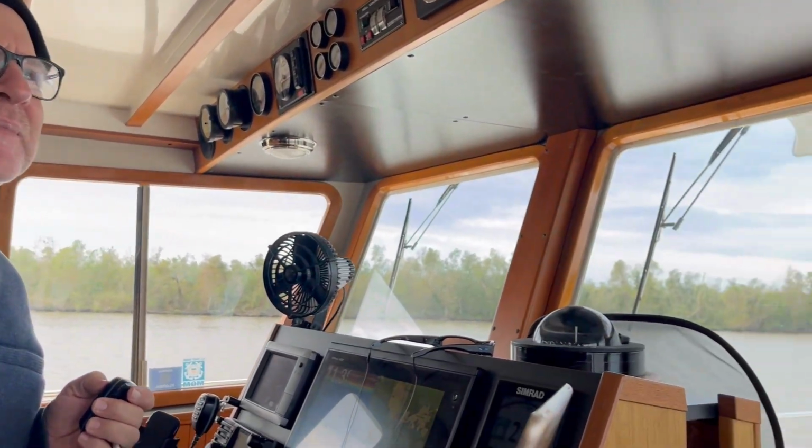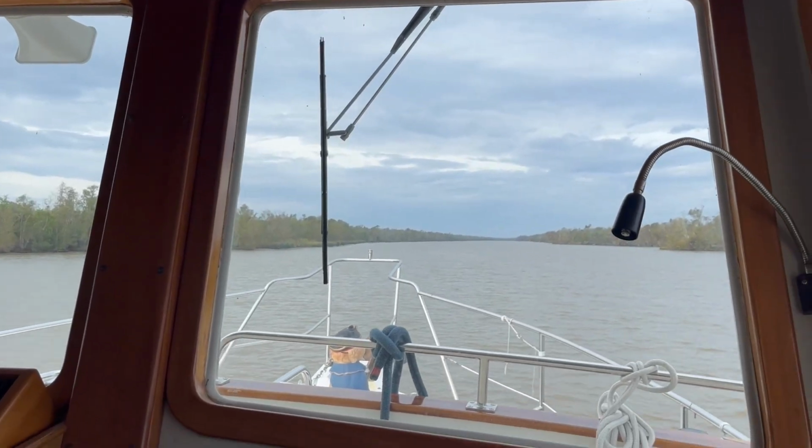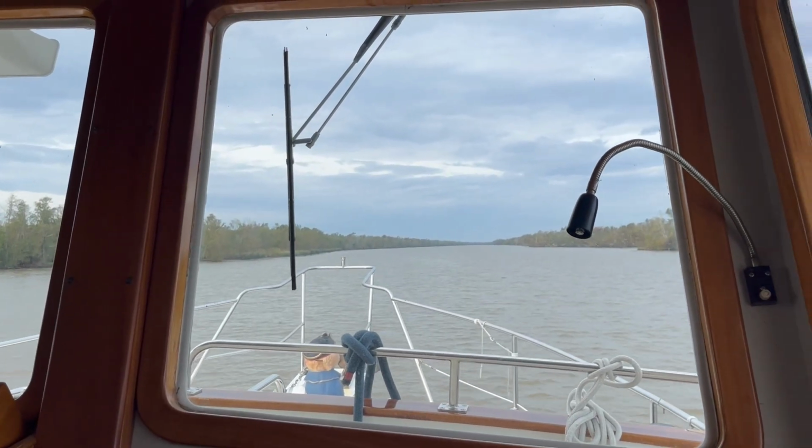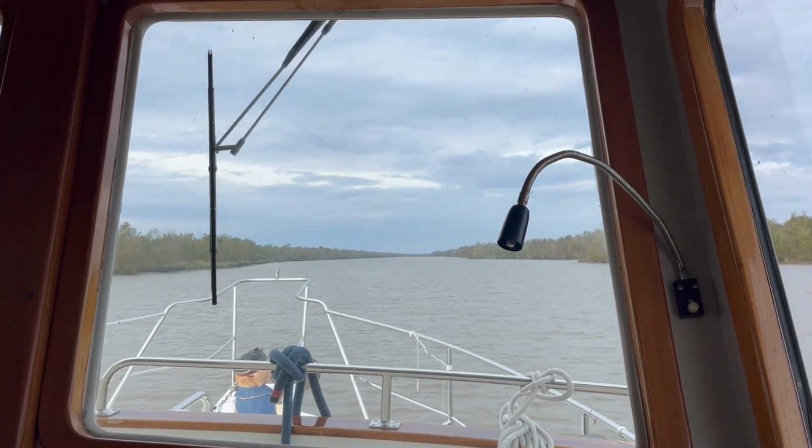Alright, we'll continue on down the river. We have a long day. Alligators. We haven't seen any alligators yet. Nope. So today is a 50-mile day, so off we go.